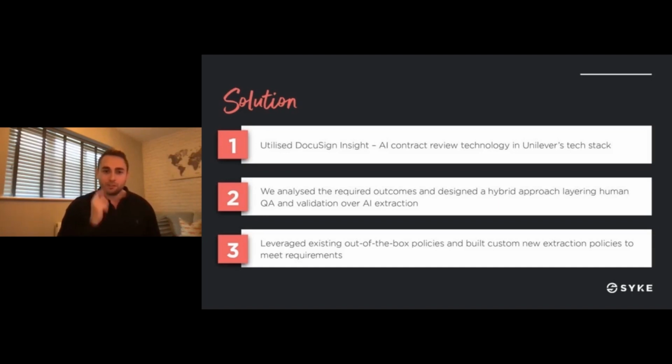The other piece just to pause and reflect on here is that the first part of that design piece wasn't technology-led. Before we jumped to any technology, there was a real focus and a real exploration of the actual business problem and the use case, looking at what it is that Unilever were trying to achieve, what was the desired outcome, and how could we all work together to deliver some strategic value above and beyond just delivering the literal requirements of a project.